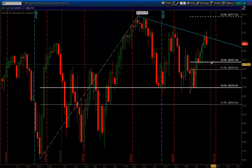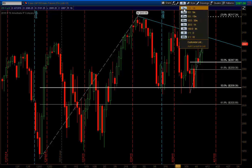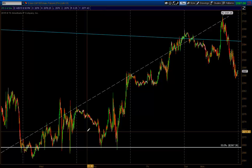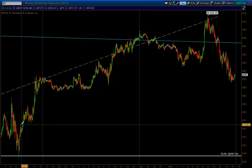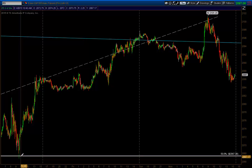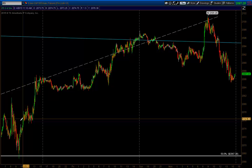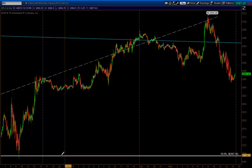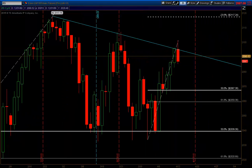So some very important levels mixed with some potential catalysts with the news that's coming out this week. I wanted to zoom in and talk about today a little bit. If we go back here from the other day, we had an extension from highs to highs because we did not make the full retracement. So the market was very bullish off that 50% back here, the 2067.